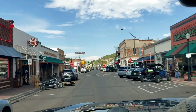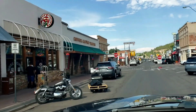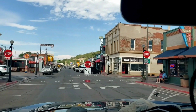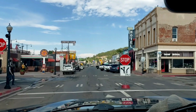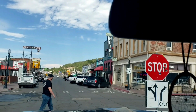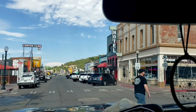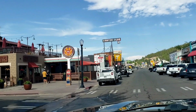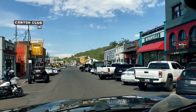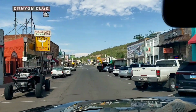As you can see, this is a pretty tight thing for big vehicles. We've visited Williams quite often. This downtown area is real nice. Most everything's within walking distance. I'm going to take you both ways. We're eastbound right now, but I'll take you on the westbound side as well.